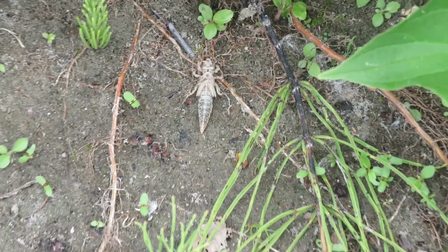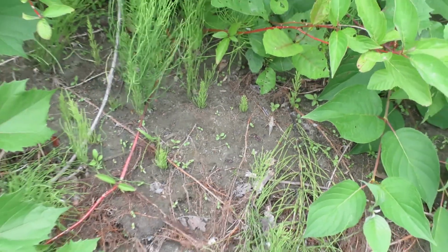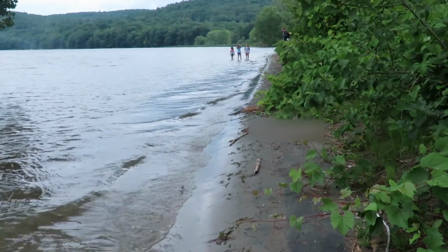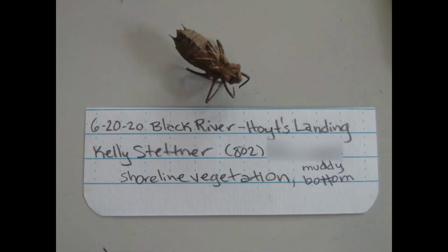Check the weather forecast. Exuviae are easily dislodged by rain and wind, since they are paper thin and extremely lightweight. If a storm is expected, try to get out and look for exuviae beforehand. Any time of day is fine. Search when it suits your schedule.